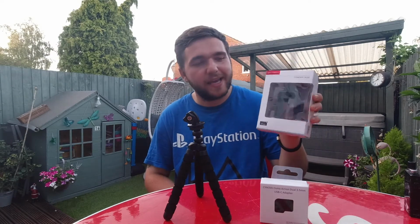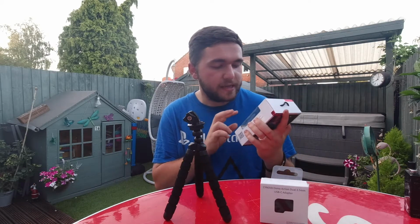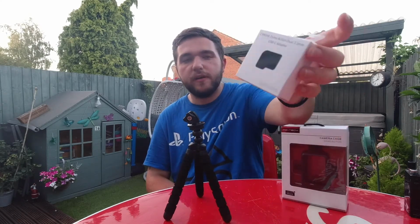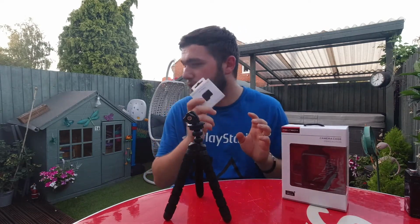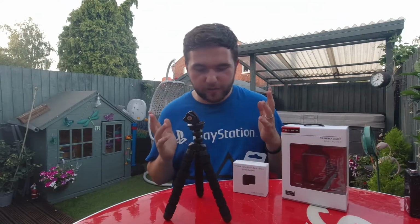And obviously here is all of my new stuff. So, here we have PGY Tech DJI Osmo case. This allows me to plug in the microphone adapter and has a shoe mount on top for me to attach a microphone. This here is the C-Nova DJI Osmo 3.5mm to USB-C adapter. This is so I can plug in a microphone. Hold on. I'm missing my microphone. Hold on.